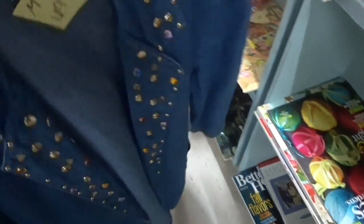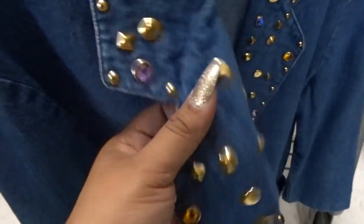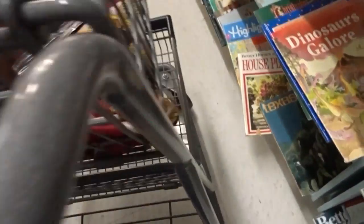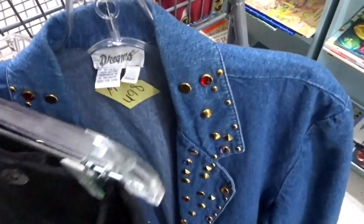Okay guys, so this thrift kind of took an L. I didn't really find a lot. The only thing I did find was this awesome jean jacket, it's bejeweled and stuff. So I'm gonna get this for sure. And just some simple black jeans because I needed some black jeans.